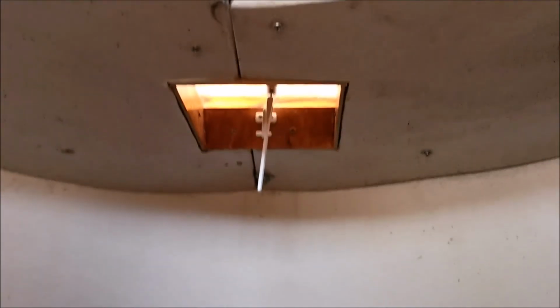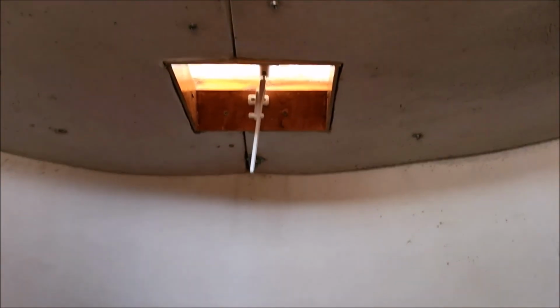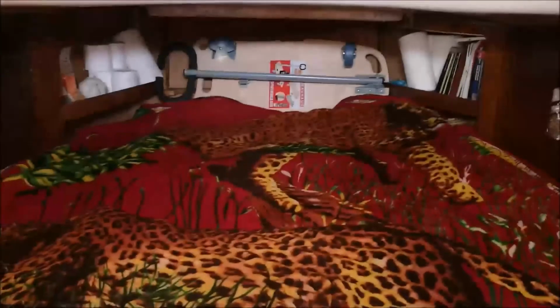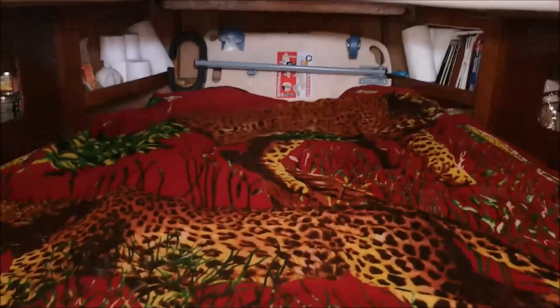However, I did myself fit this little one, which is a 9-inch square hatch, and that now lets some air into the boat. So these kind of things, in my view, we have to keep working to make improvements on things that can be improved.